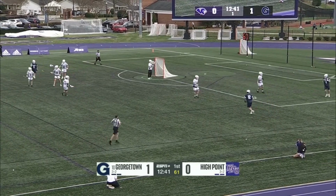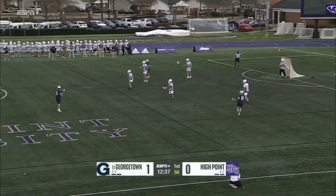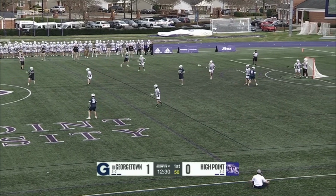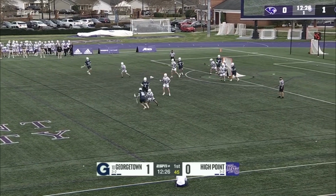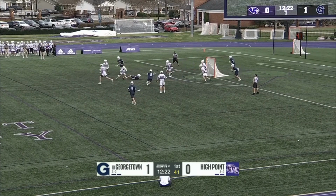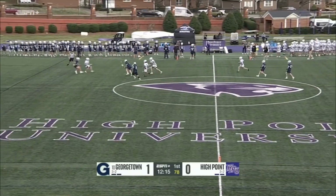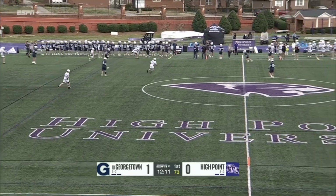here's the Hoyas off the face-off win from James Ball, and Aiden Carroll possesses it in the box for the Hoyas as they'll just pass it around and possess as that second midfield line trots out on the field. Here's Joe Cesar, guarded by Campbell Posen, gets to the middle of the field, and a yard sale. Campbell Posen selling long poles. What a trail check there.